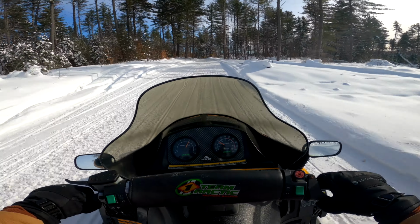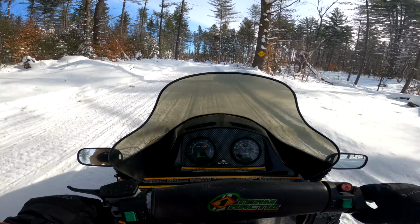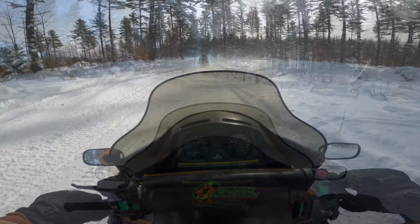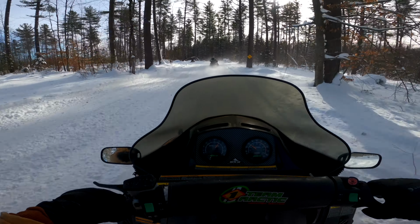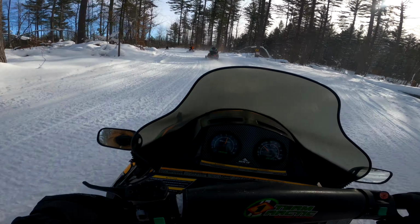Wow. These trails couldn't be any better right now. This is gorgeous. We got a nice 6-person group leading through the trails today. It's always nice to just group up with some more people.